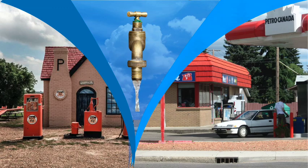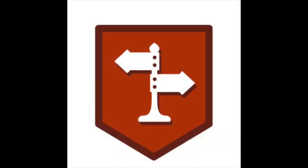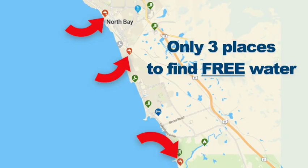I tried 2 other gas stations. One didn't have an exterior tap that I could see, and the other one didn't have the handle to turn the tap. So I used the iOverlander app, and they said that there was a water source down at a waterfront park, but they also said it was seasonal.